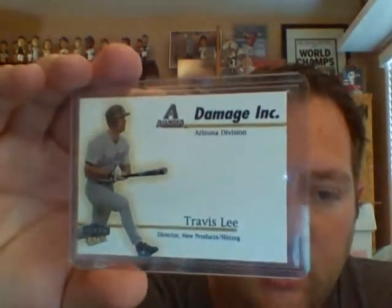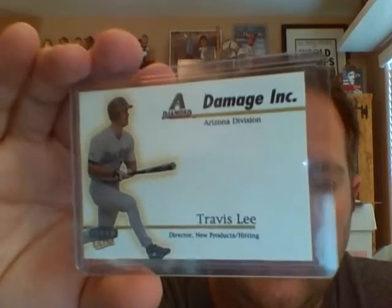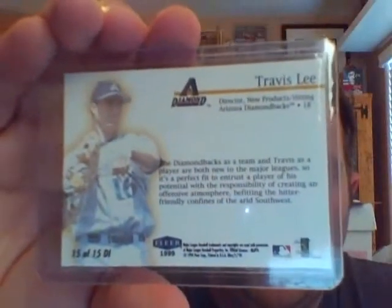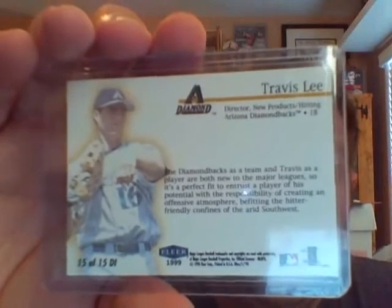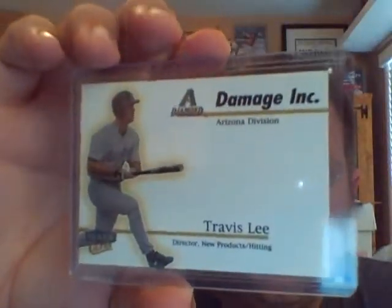the Damage Ink from Fleer Ultra. This is 1999. Just a really cool design, I always thought, and again, one of my favorite, probably my first favorite D-back player, so it has some meaning there, and just a cool looking card. I love those inserts from the late 90s, that sort of thing.